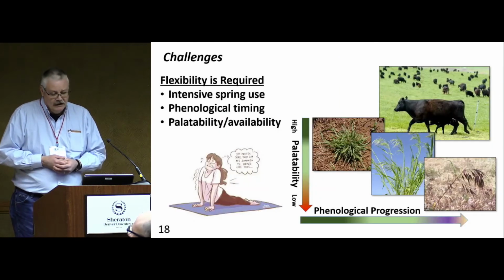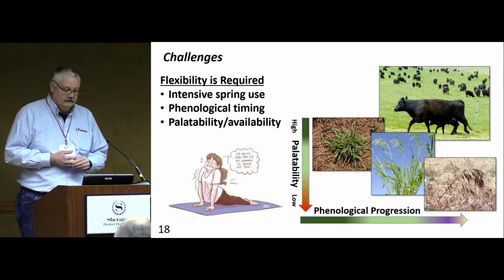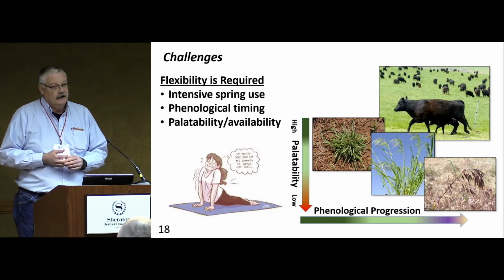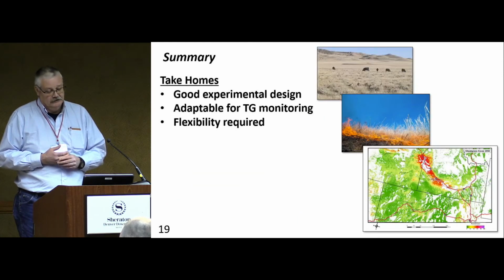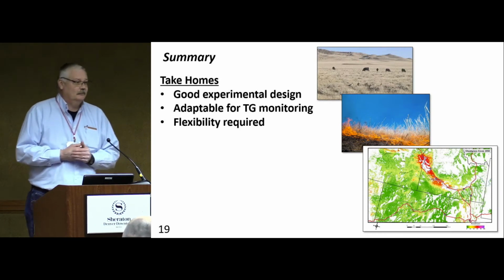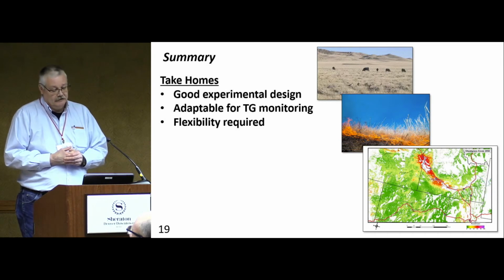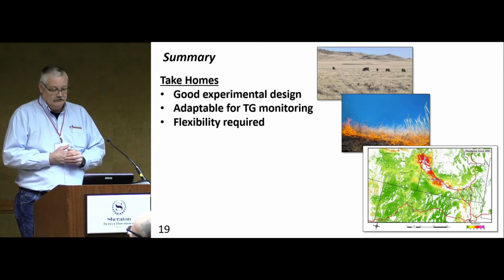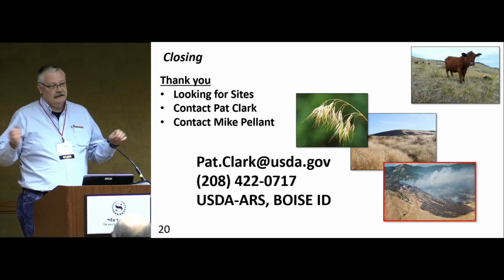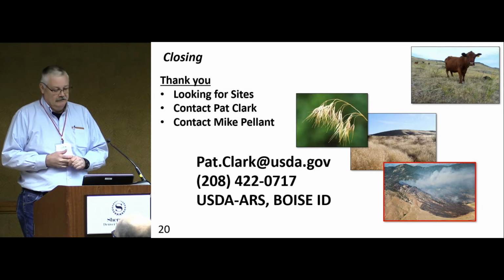And I think one of the take-homes that we're going to get to is that flexibility is required. Intensive spring grazing is a challenge, particularly when you're dealing with phenological timing of cheatgrass and the changes in palatability associated with cheatgrass. So take homes. AIM requires a good experimental design. AIM is not science without one. And AIM is adaptive for targeted grazing monitoring. And finally, flexibility is required. Thank you. Definitely, we're looking for more sites, so contact us. We'd be happy to bring you on board and extend this thing out in the scope that we planned. And with that, I'm done.